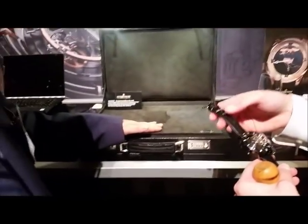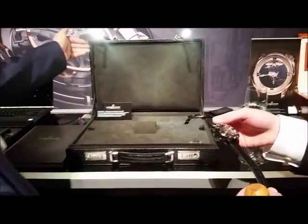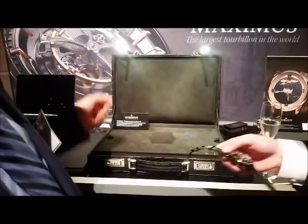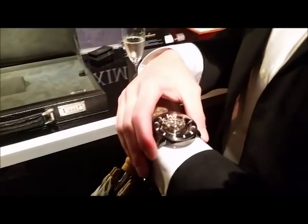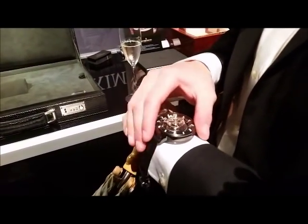And this is the box. Oh wow, it comes in a suitcase. Yeah, this is the box. You have all the guarantees. It comes in the box with the locks and everything. That's fantastic. I can tell you that would be a little large on my wrist personally, but still, I got to tell you, this is a beautiful piece.